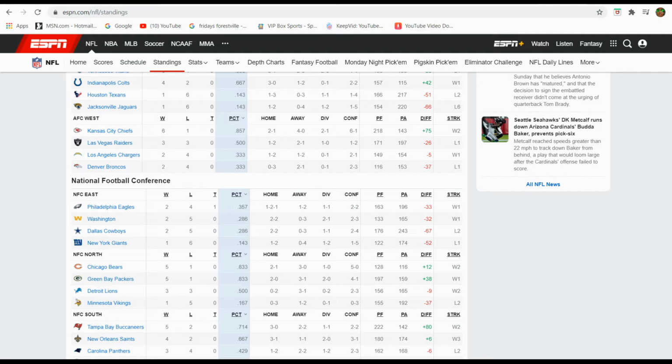So now that we've seen both games, here are the current standings of the NFC East Division. The Eagles lead the division at 2-4-1. Washington football team is 2-5, who holds the tiebreaker over the Dallas Cowboys, who are 2-5. And the New York Giants are bringing up the rear at 1-6. Next week, the Eagles and Cowboys will face off. Washington is on a bye, and the New York Giants will face the Tampa Bay Buccaneers.